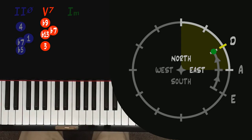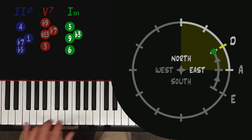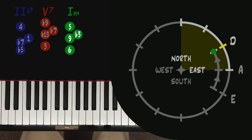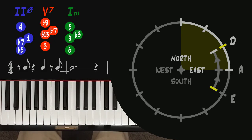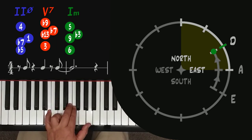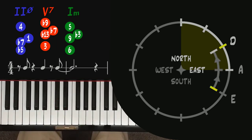The 1 chord is D minor. The voicing is the 6th B, the 9th E, the minor 3rd F, the 5th A. The entire cadence. Let's memorize this segment of the circle and play the cadence together 8 times.